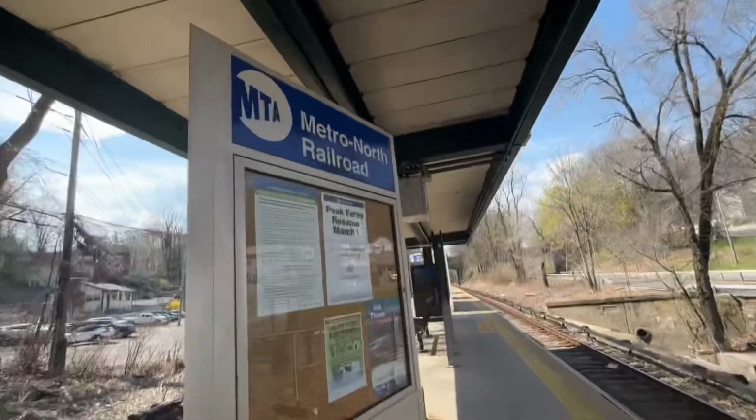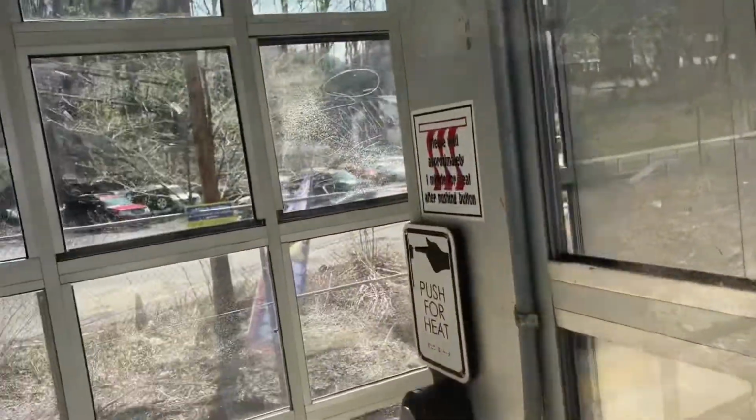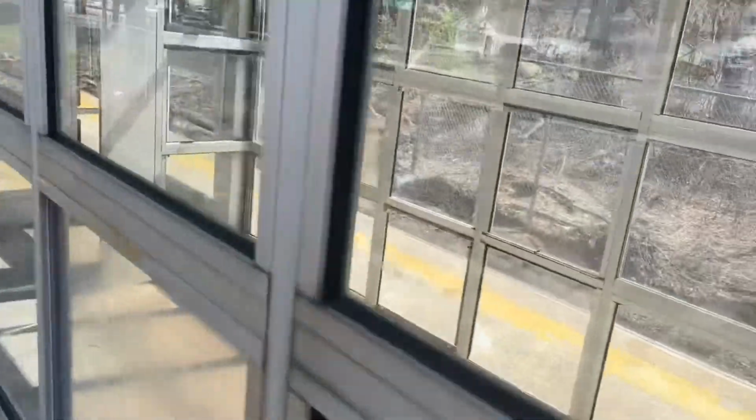Let's see if there's a shade. It's in here. Is that the shade? It looks similar to the Hudson Line. It's going to be hot soon. We're not going to go in. You want to see it happen? Yes! Ooh!